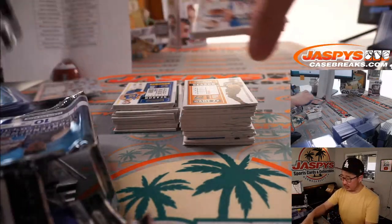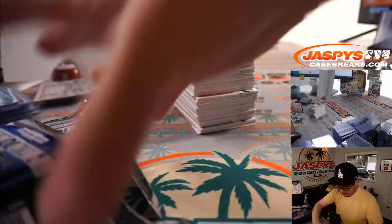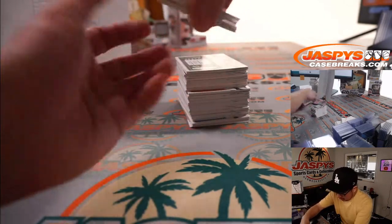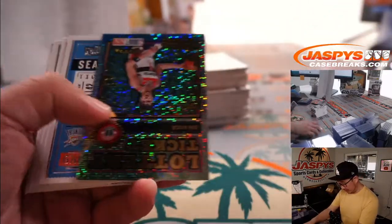Oh, in the mystery crates. Yeah, those are very high risk potential, high reward. All right. Last box. Let's find some rewards here in this last one.